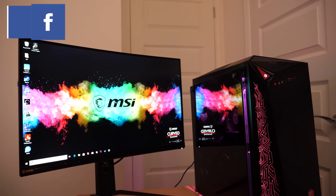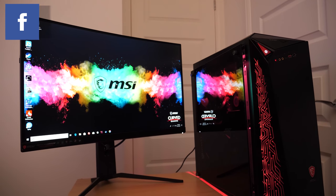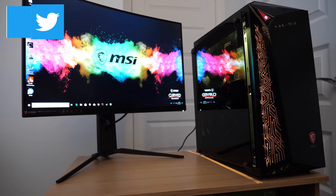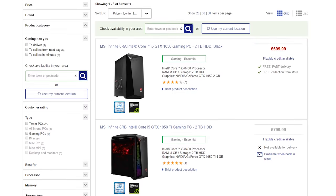But what's a great PC without an equally great monitor? So MSI have sent over their OPTIX MAG271CR curved gaming monitor for me to take a look at in this video as well.